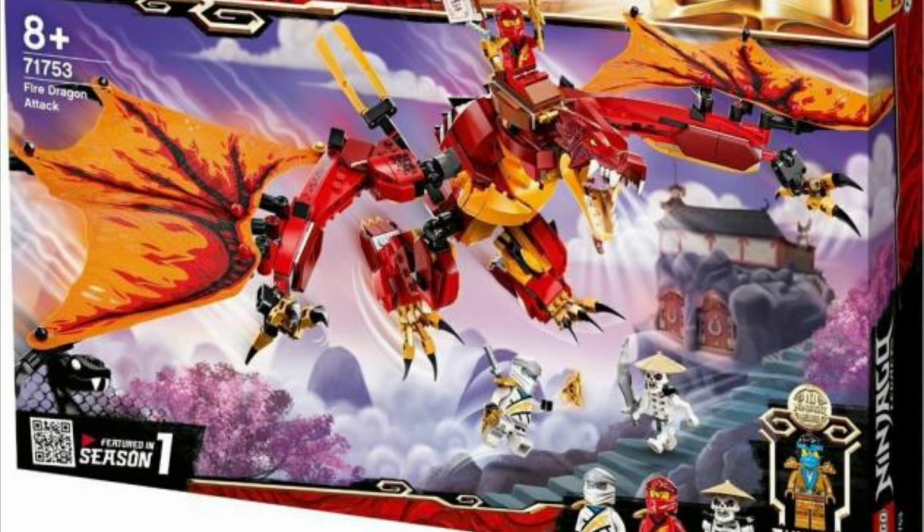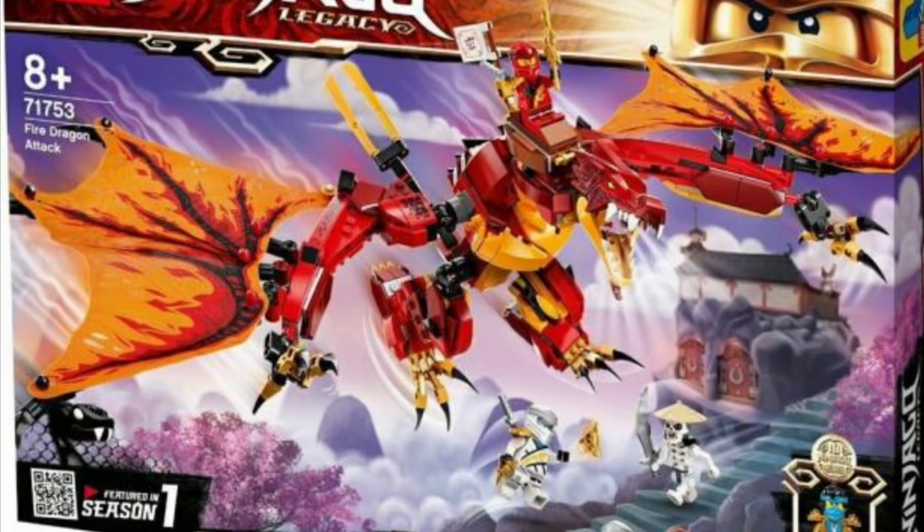And then finally, we have set number 71753, the Fire Dragon Attack set. And you know what? This one's definitely growing on me, and it is one I'm genuinely considering buying. It does just look like a very nice dragon build. Looks very chunky, which I think works here. It has nice details all throughout, and I am definitely a fan.